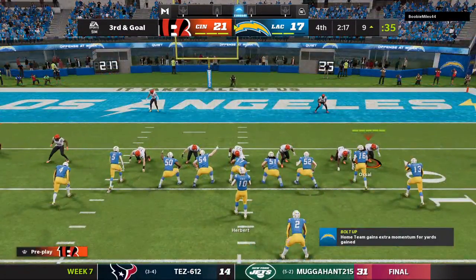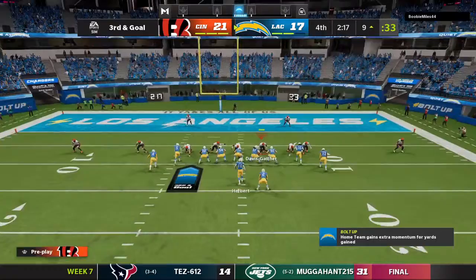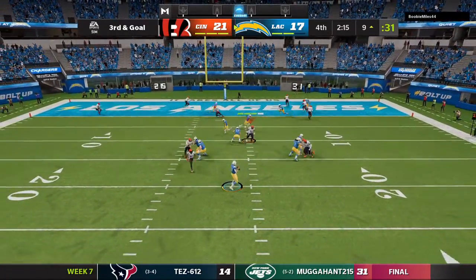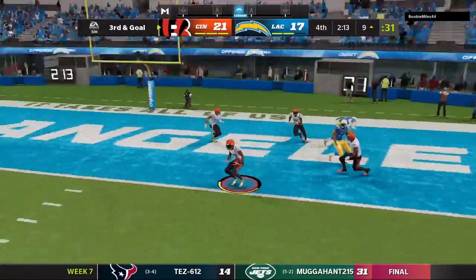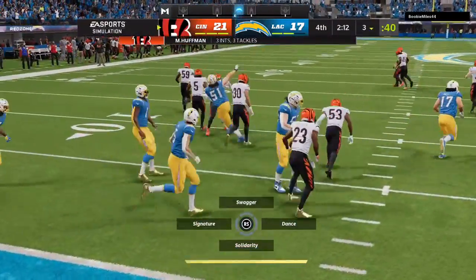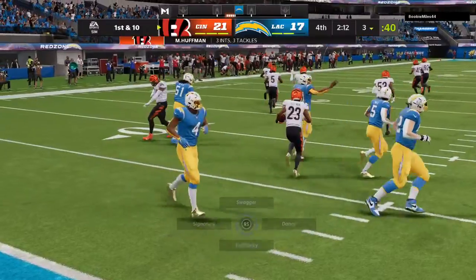They've been so good on 3rd down all day long. Can they convert another here on 3rd and goal? Back to throw here, Herbert. And it's intercepted at the goal line. Good positioning, and it's picked off. That's a pick, boys. That's a pick.